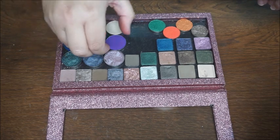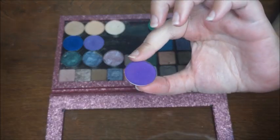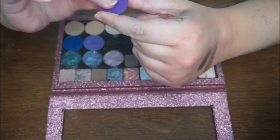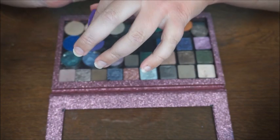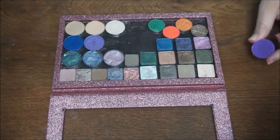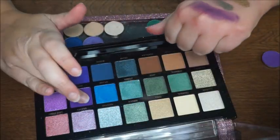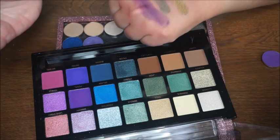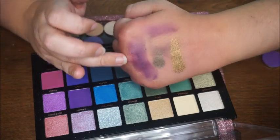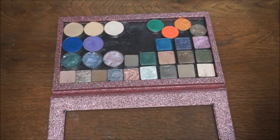What is this? This purple pink one called Try Me from ColourPop. Oh my gosh. It's just, I like blue toned purples. This one is more of a pink toned purple. I have the Wanderlust palette that has some of these purples in it too. I mean, basically the same shade right here from the Wanderlust palette. So I'm going to get rid of Try Me from ColourPop.